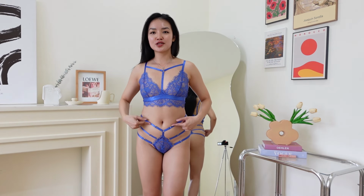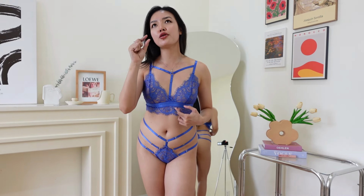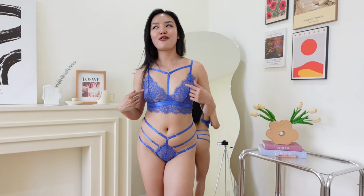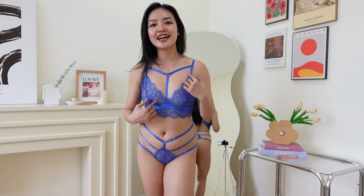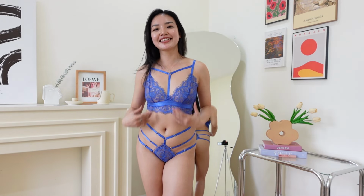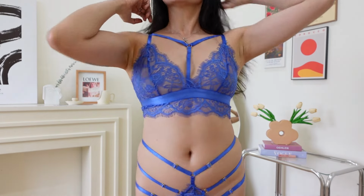This bottom also makes my waist look smaller, and the bra little bit for me, or maybe because my foot not too big. But anyway, this set makes me so gorgeous.